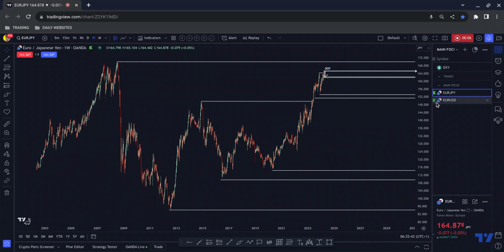Today I have two pairs on watch, and those are Euro Yen and Euro Dollar. Euro Yen is on watch for me once again. I'm going to break this pair down for you, which is my favorite of the two to date. So, why am I looking at this?